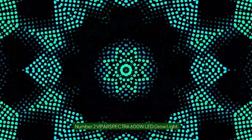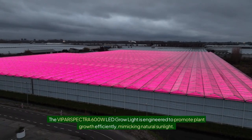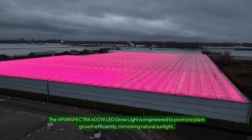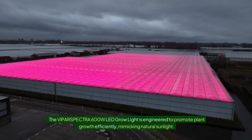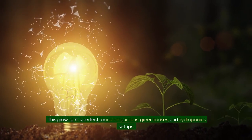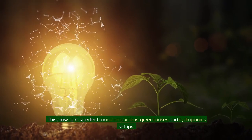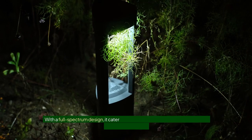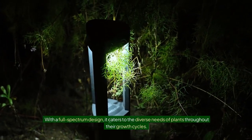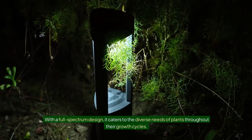Number 2. VIP ARSPECTRA 600W LED Grow Light. The VIP ARSPECTRA 600W LED Grow Light is engineered to promote plant growth efficiently, mimicking natural sunlight. This grow light is perfect for indoor gardens, greenhouses, and hydroponic setups. With a full-spectrum design, it caters to the diverse needs of plants throughout their growth cycles.